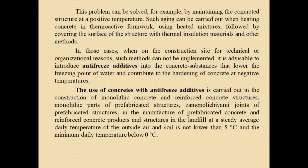The use of concretes with antifreeze additives is carried out in the construction of monolithic concrete and reinforced concrete structures, monolithic parts of prefabricated structures, and monolithic joints of prefabricated structures. Also in the manufacture of prefabricated concrete and reinforced concrete products and structures at the site, at a steady average daily temperature of the outside air and soil not lower than -5 °C and the minimum daily temperature below 0 °C.